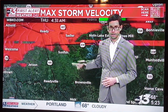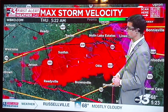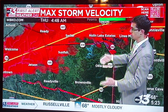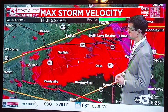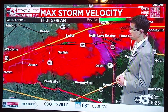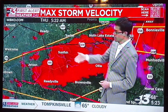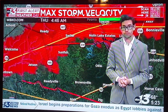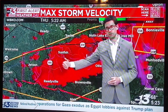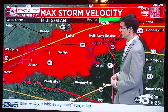And I think it's likely somewhere kind of in this area, but regardless of exactly where it is, if you're in this warning box, if you're in this warning polygon, that red polygon, you need to be in your safe zone right now. And again, the area between Sunfish and Brownsville, that's where we have some of the stronger rotation as the storm continues to rapidly move off to the east and the southeast.